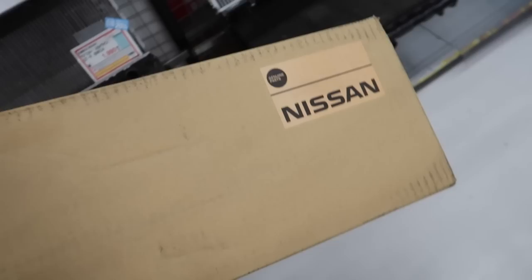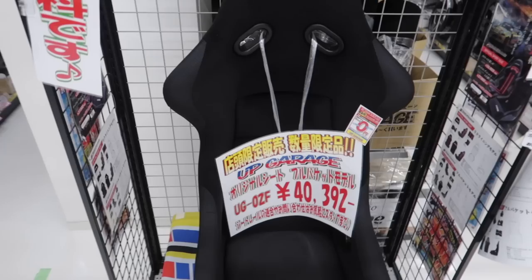This box is definitely being a bit of a pain to carry around already. Oh well. So this is something pretty cool. You can get a brand new Team UpGarage seat here in Japan. UpGarage sell their own branded seats now. So these would be really good for throwing in a 180SX or stuff that you've got at Ebisu and you want a cheap seat. $400 roughly. It's pretty decent. Definitely would recommend getting this for something that you don't really care too much about and you're looking for a good budget seat, that's for sure.